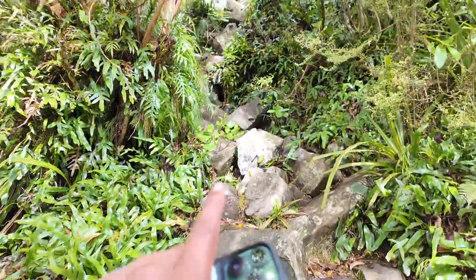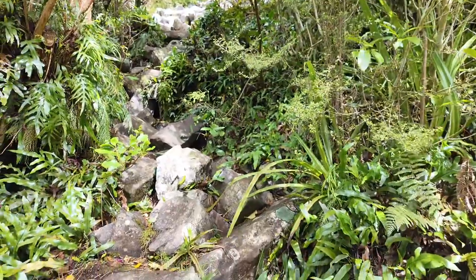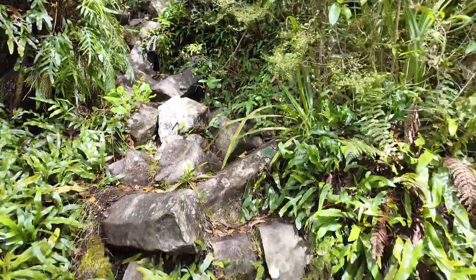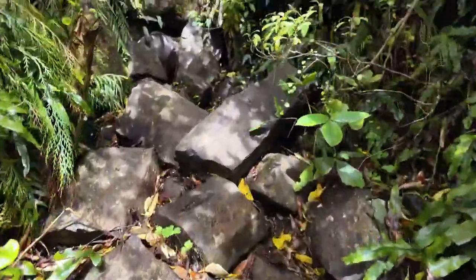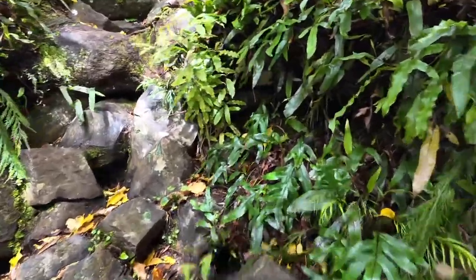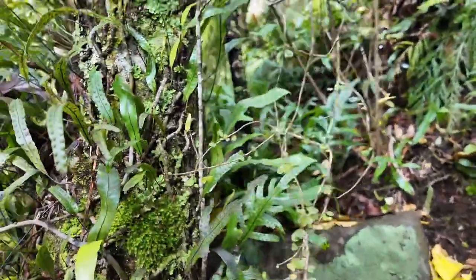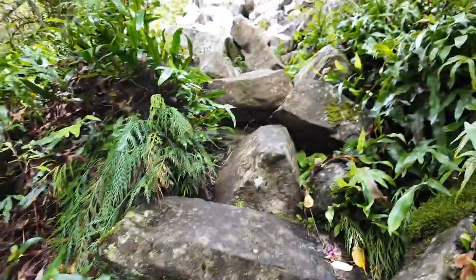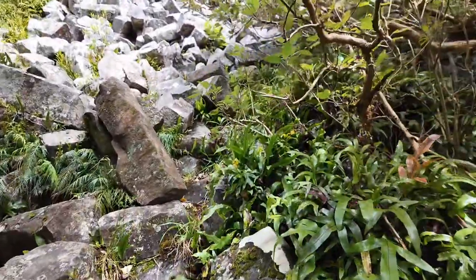Yeah, I think this is the way we should be going. I'll show you, look at this way. This best leads all the way to the top, to the organ pipes, I guess. And let's go this way. So steep and slippery. Look at that.